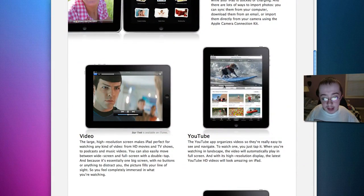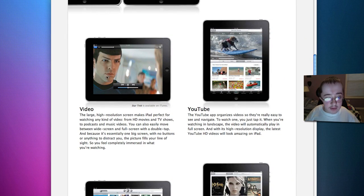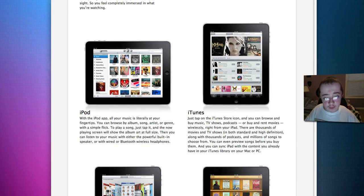You have YouTube finally in HD, which I hope will transcend over to the iPhone. We'll see. But you can finally get HD video. You have regular videos and movies and things like that. You can go on there and buy TV shows and movies, which would be really nice on the beautiful screen they give you.